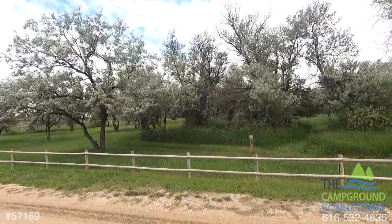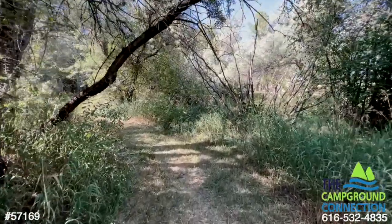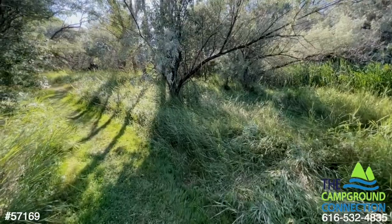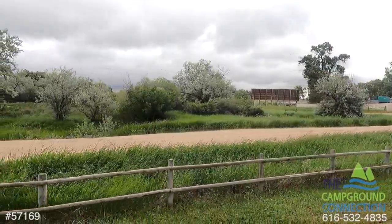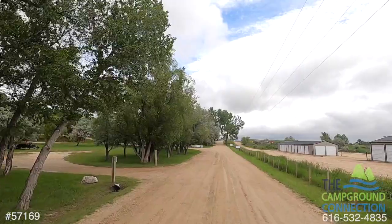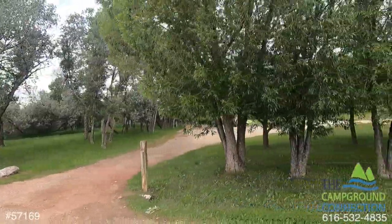As we approach the campground, let's take a quick view of the well-groomed walking trail. There is also a trailer storage area tucked back nicely if needed.